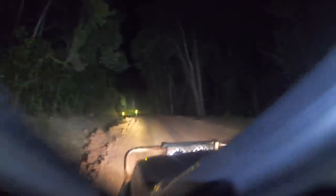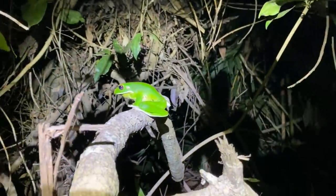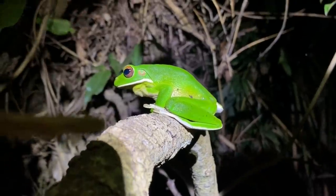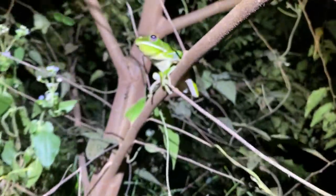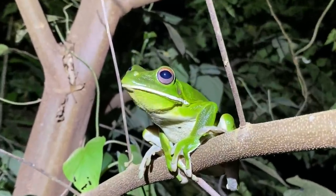Come on, are you? Oh, okay. Have a go at the new lights. Holy dooly. Quick pull up at a creek crossing. Found us another white lip. And then another quick, where was he? Up here. Right up the other side. Another one. This one's a bit darker. I'd probably call this to be a male frog, but I ain't no frog expert.